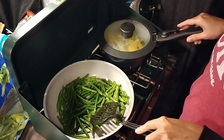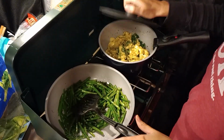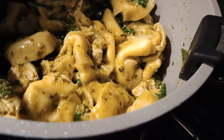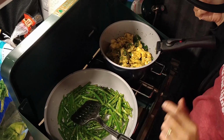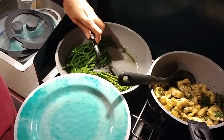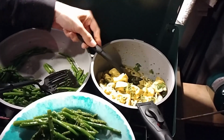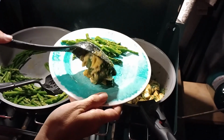So what you got cooking? Tonight on the menu, we've got asparagus, and we have tortellini with pesto, spinach, and chicken. Yummy. Ready to eat? Yep. I'm always impressed by what we can cook in the van with a simple little camp stove like that. This is eating good. And this was quick and easy.